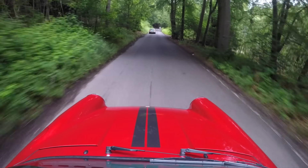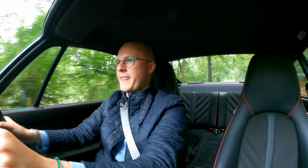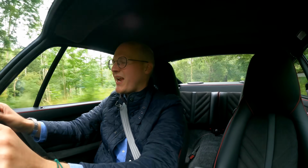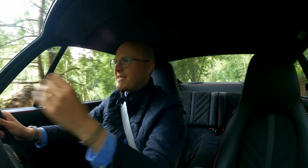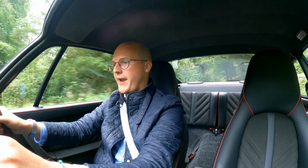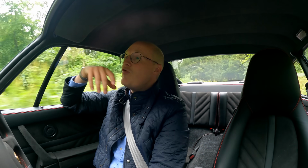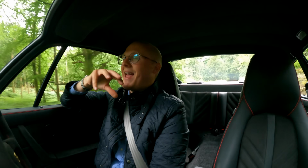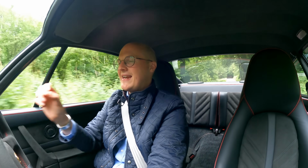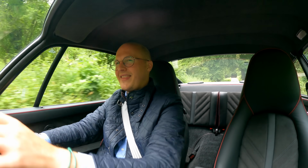It's the fact that you can launch it into a corner. It's a 911, it's going to go around the corner well, and then you just punch it. And okay, fine, it's got this super sticky tire on it. That is great on a day like today when it's still dry. I really like it. I really, really like it. But I think you've got to think of it as not a classic 911.